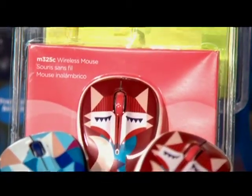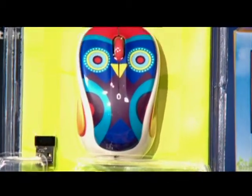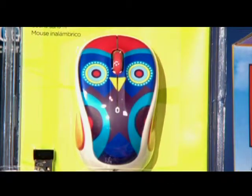And what I love about this is it's a great shape for kids' hands, and it'll help them really be more precise when they're scrolling and tracking and navigating web pages. Plus, it has a long-lasting battery, which parents love, so it will last up to 18 months. It just makes their screen time more playful.